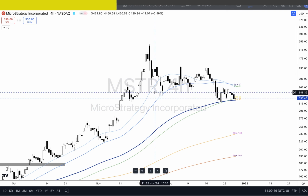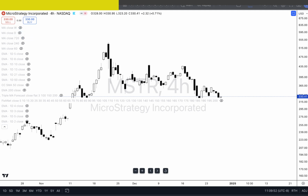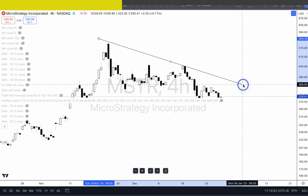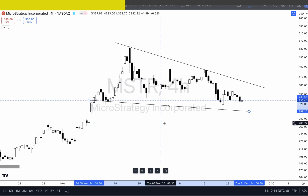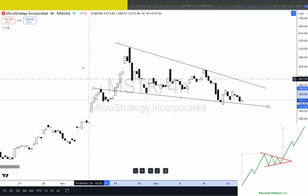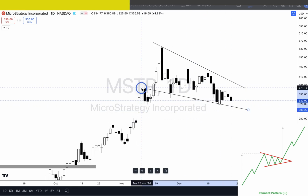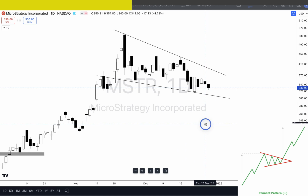And if you're a pattern person, which I really do enjoy patterns, let me get rid of these guys. And I'm seeing there's a couple ways we could draw this. You could draw it like that, or let's see if we could take it back to the daily. Again, I'm just trying to illustrate my point. There we go. I like that.